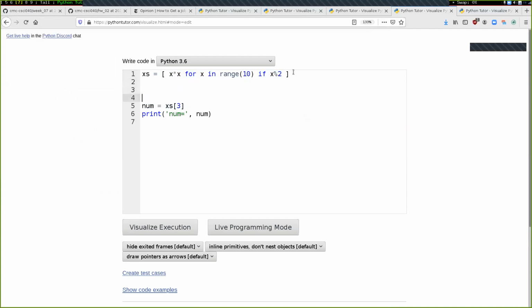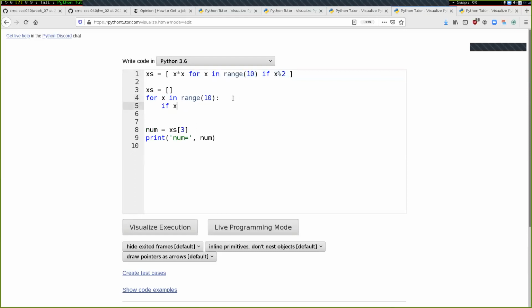This syntactic sugar expands to, starting with our accumulator being empty, for x in range 10. So again, this line right here is the same exact thing as what's up here. But now since there's this if statement right here, I'm going to copy that if statement, if x % 2, down here, right below this for loop, and then do the appending right below that if statement. So xs.append of x times x, like this.